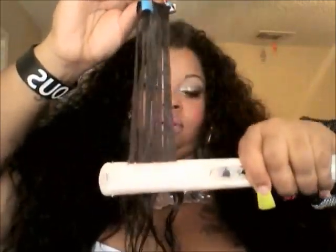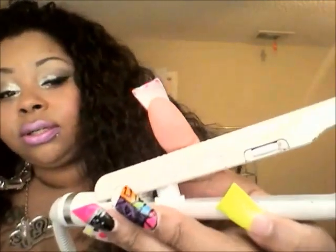All right, so straighten it out. As you can see, it straightens out. I'm going over with the flat iron. My flat iron is on the highest temperature that I can have it to make sure that I got the full maximum heat for you guys to see. So I'm gonna wet it and then I'm just gonna lay it down and talk to y'all guys.